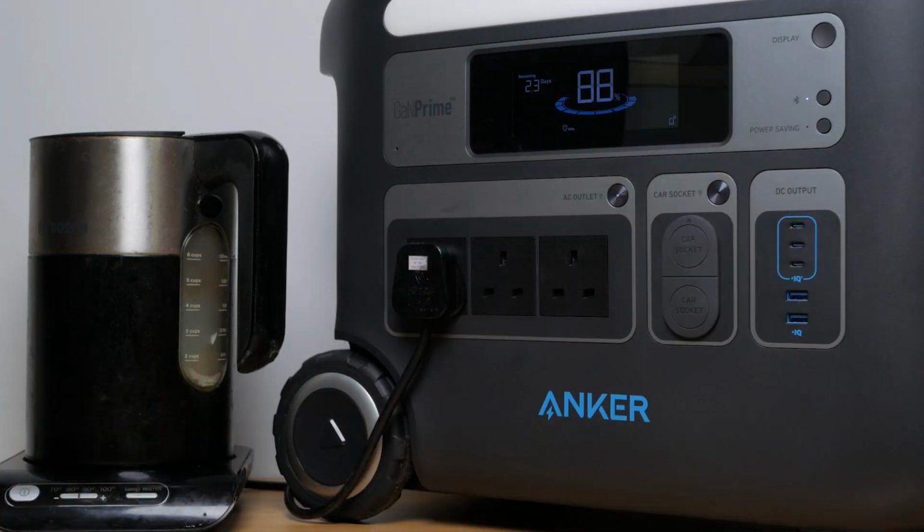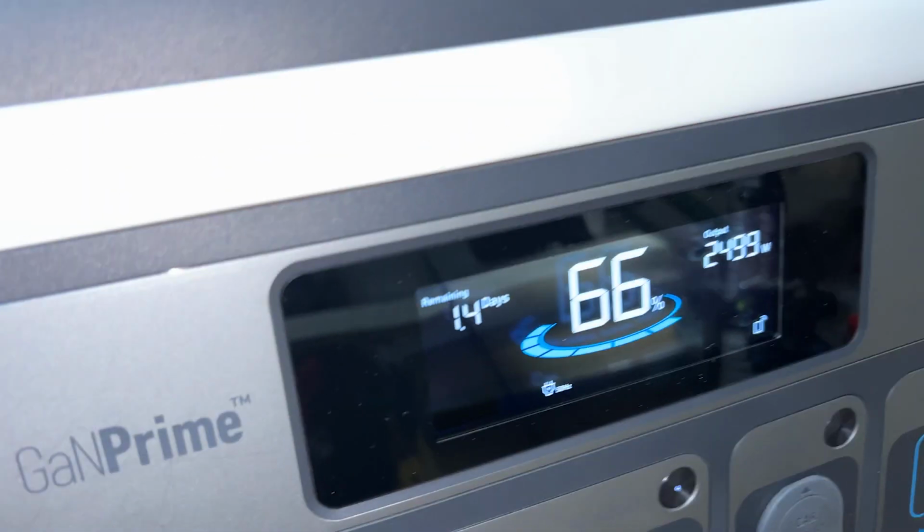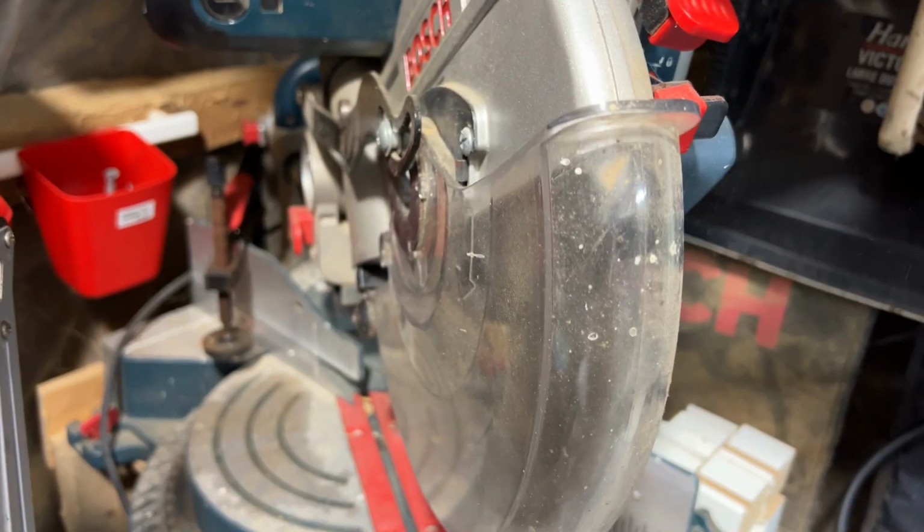Unusually, Anker doesn't quote the unit's surge or peak output, and I couldn't get an answer when I asked Anker directly. But I was able to boil water in a kettle, probably one of the most demanding household items, with the power station running at over 2,500 watts. And it ran other items with heating elements without any difficulty, including a hairdryer, toaster, heat gun and a 2 kilowatt electric heater. Out in the workshop, it ran my 2.5 kilowatt space heater, and I could run most power tools with universal motors, including a Bosch 1800 watt sliding miter saw, and it ran a small air compressor.